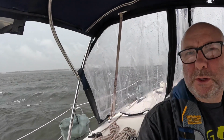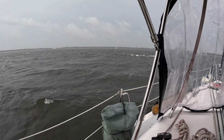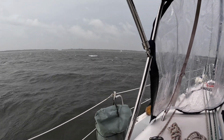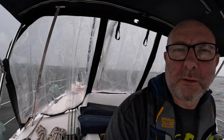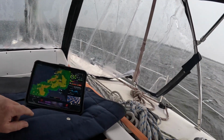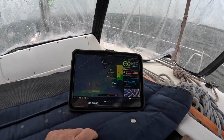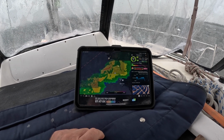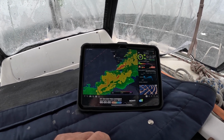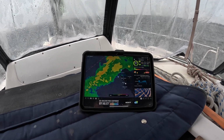Conditions are still pretty bad, worse in fact than they were before. See, I've only got a couple hundred yards and I'm getting white caps. And the weather radar with the blue dot indicates it should be coming pretty close to being passed. I'm just south of that red one, so maybe this is what I'm going through just at the minute. Yeah, not nice.